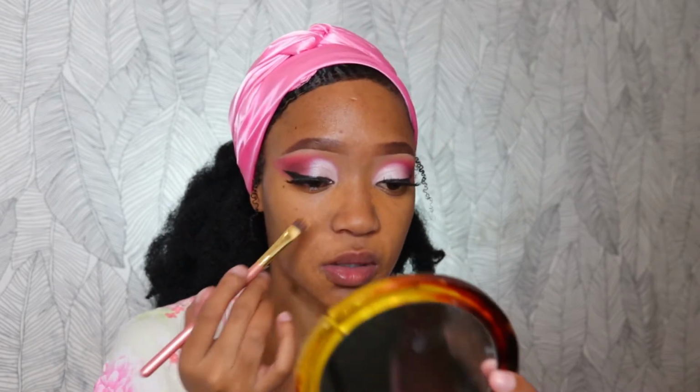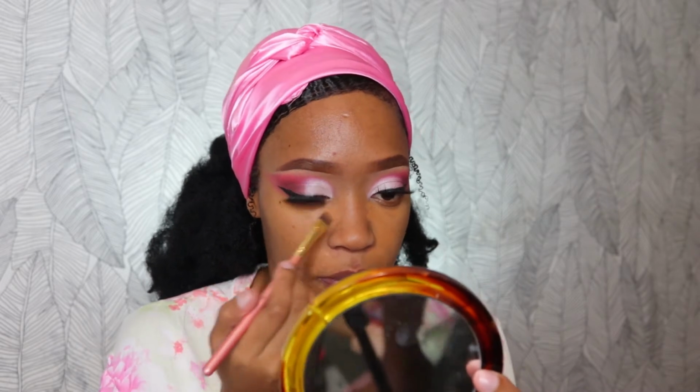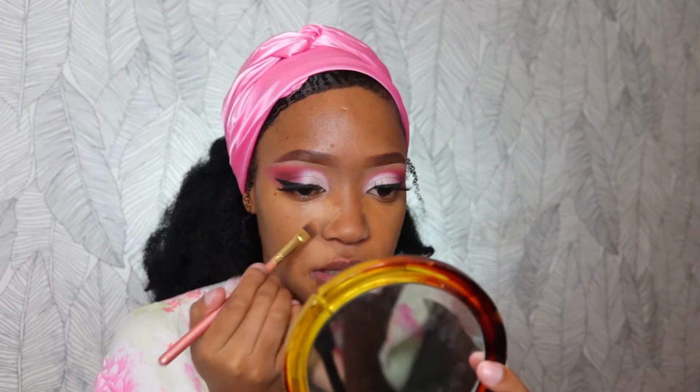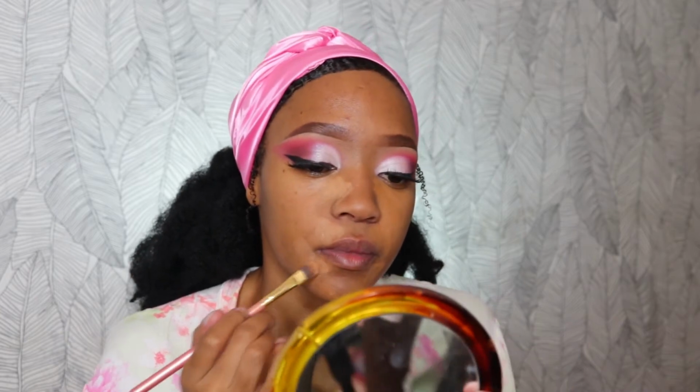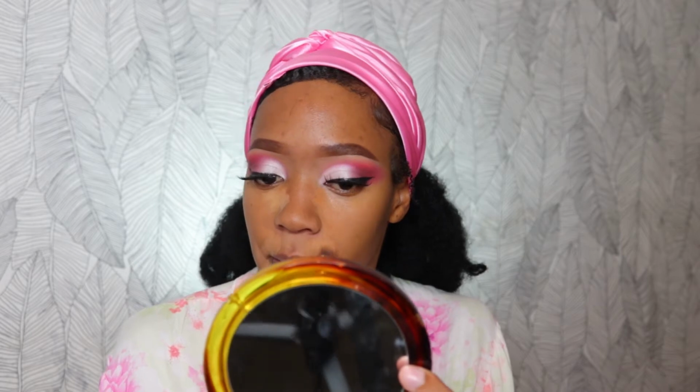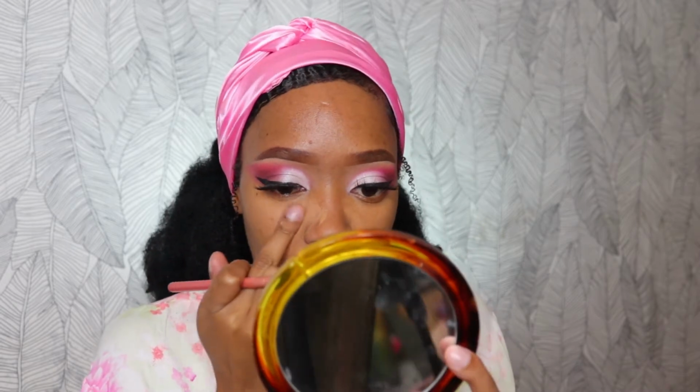So you can see it's a little bit orange on me. So I just take the next concealer that's next to it, that's a little bit lighter, and then I put that on top. And it makes my own skin match me a lot better. And I just use my finger. See, all of those marks have disappeared.